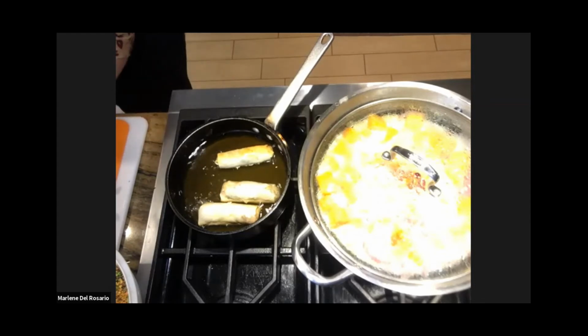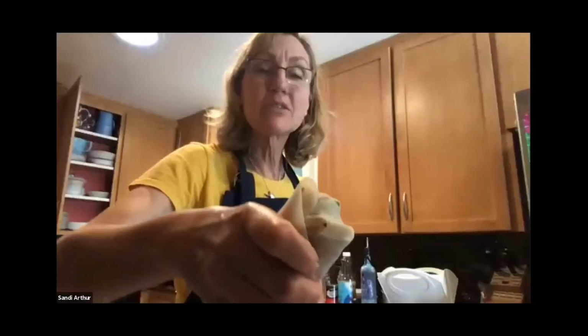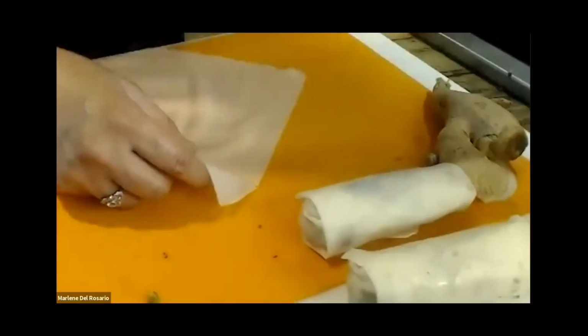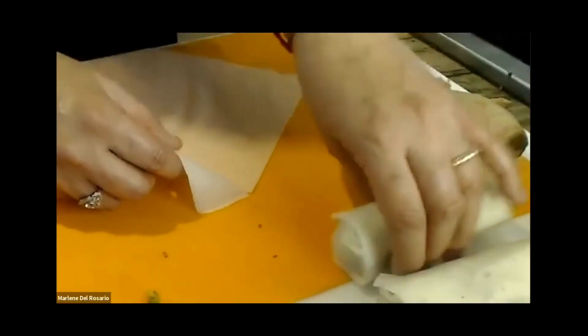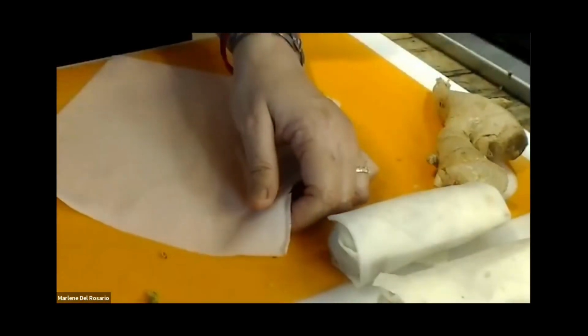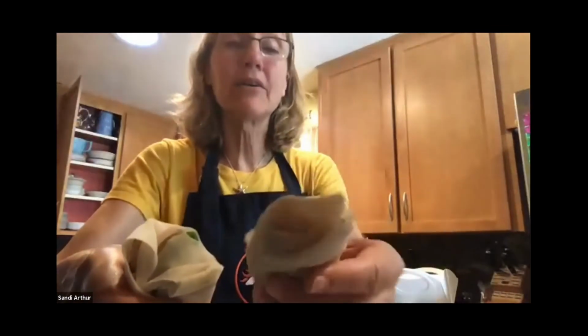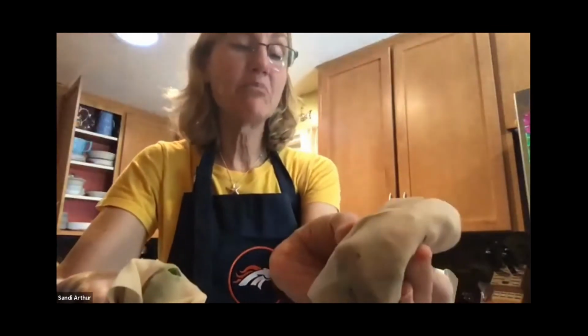Mine don't want to roll up nicely. Can you show? I'm going to remove my spotlight. Well, like this one you can see has a little gap. Oh, okay. You know what? That's just a practice thing. You overfilled it, I think. Sandy, can you show me again up close? Because it looks like it's fat. I have two. This one's fat and it has a little gap. This one is skinnier, but it's just kind of messy. I don't know. I know what you did.